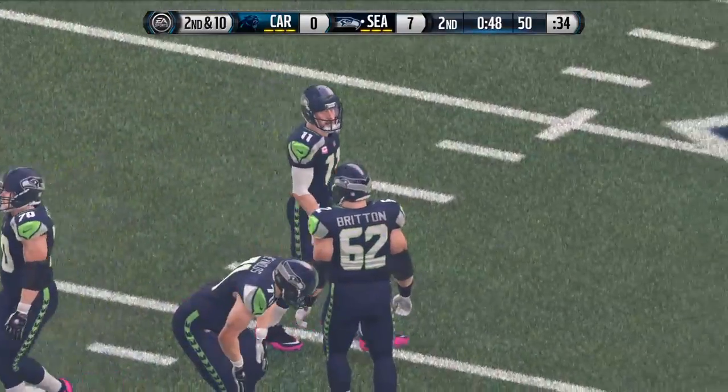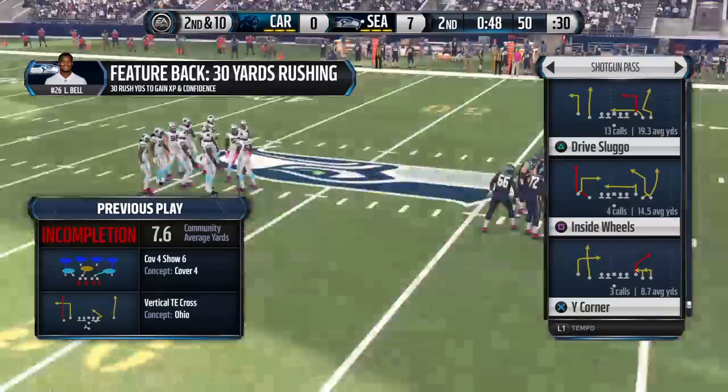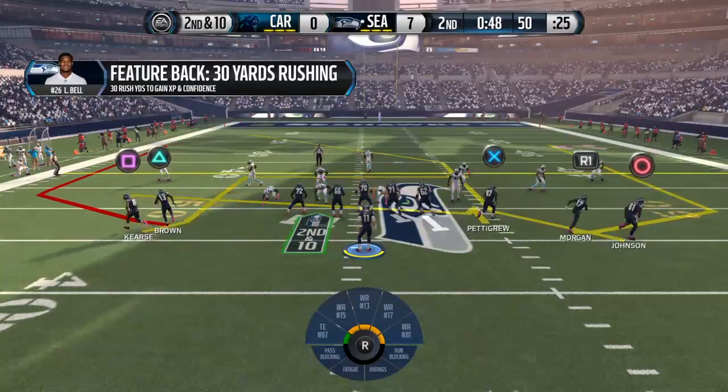I just hit that guy for 42,000 damage. Sniper rifle.